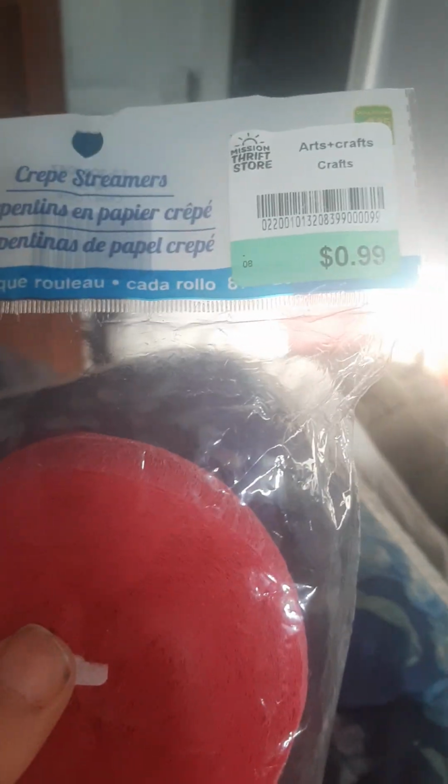Then I bought crepe streamers. They are on for 99 cents as well. Then I bought this thing right here. I think they're headbands, but they are only on for 99 cents, and I found them in the health and body, hair accessory aisle. Then I bought arts and crafts for 99 cents.